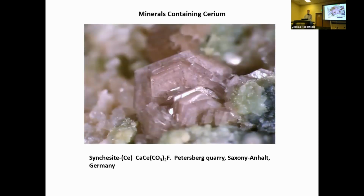Here's a good synchysite-(Ce). Nice hexagonal plates, pink hexagonal plates. This is from the Petersburg quarry, and this is the only rare earth element mineral at that quarry.